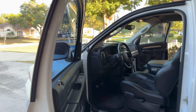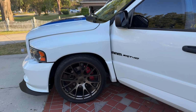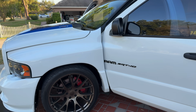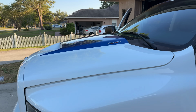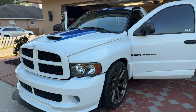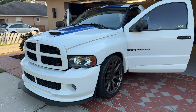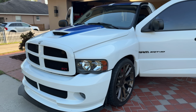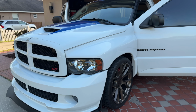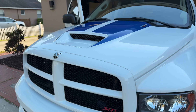So if you guys do or don't know, this is a Ram 1500, or Ram SRT-10, Viper powered pickup truck. This came with 505 horsepower, I believe. I can't remember if it was 500 or 505, either one of the two. And yeah, it's a really fast truck. It was the fastest production pickup truck for a while. It kind of was Dodge's answer to the Ford Lightning. And yeah, it was one of the fastest production pickup trucks for the longest time.